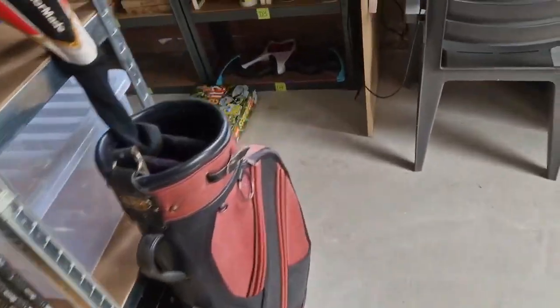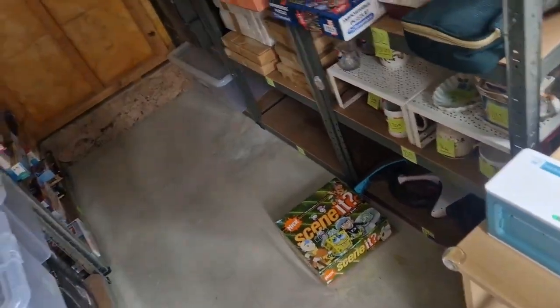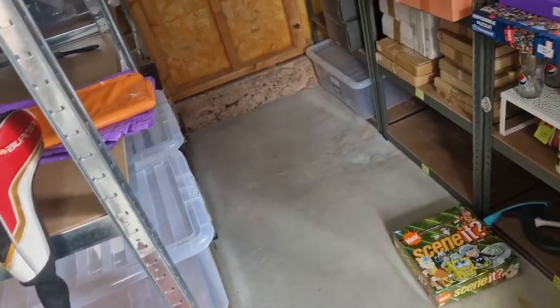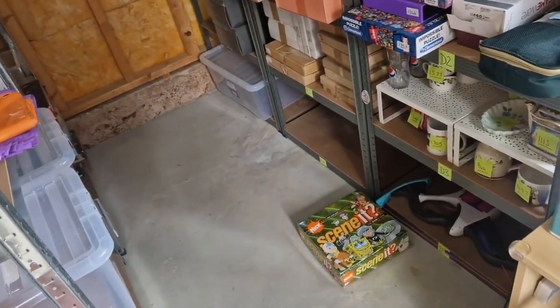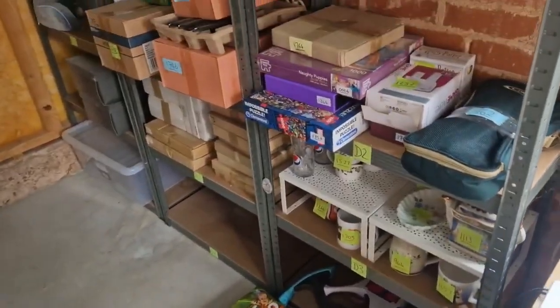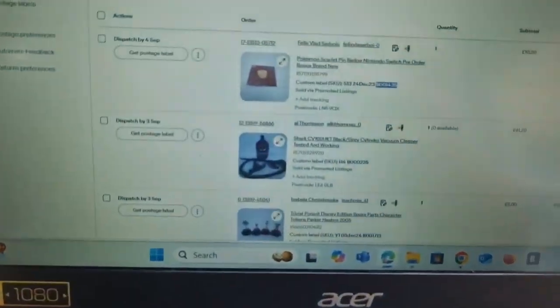Good morning everyone. So it's now Tuesday. I haven't really done a lot. It's now what, 3 o'clock in the afternoon. All I did this morning, spent all morning transferring my old sheet to a new sheet as I'm starting afresh on Excel, so I can keep track of everything. But let's pick some orders.